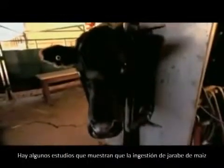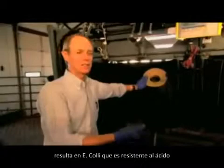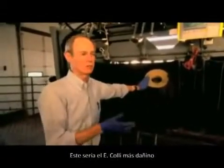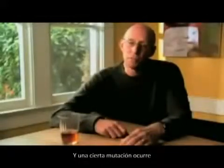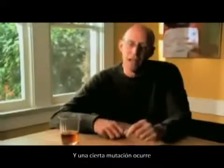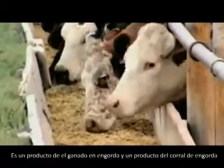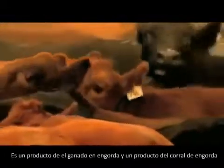There's some research that indicates that the high corn diet results in E. coli that are acid resistant, and these would be the more harmful E. coli. And a certain mutation occurs, and a strain called E. coli 0157:H7 appears on the world stage. And it's a product of the diet we're feeding cattle on feedlots, and it's the product of feedlot life.